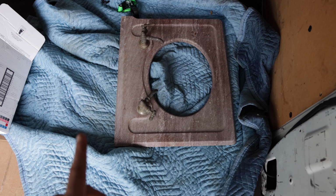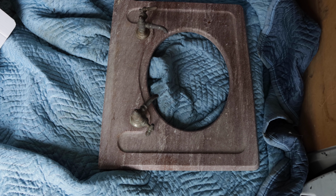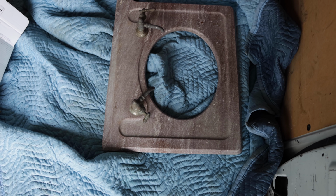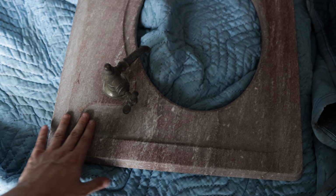The second piece we went and got today is this sink. I believe it's a Tennessee pink marble sink. I could be wrong about the stone; I'm not a stone expert, but I believe that's what this is. It has the original faucets on it, which are really amazing. I think those are really wonderful. It is missing the bowl, but really awesome.